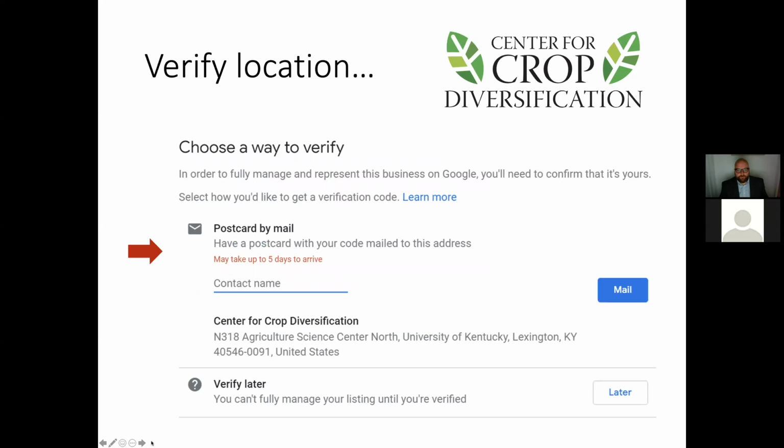And then verifying your location is important. Google's trying to make sure that you are who you say you are and that you have a physical address for your business. But you will be able to create the rest of the profile before you verify your location, because it does take a few days. I did this for the Center for Crop Diversification, and basically they just send you a postcard with a little code on it. I think it's like 5 or 6 characters, something like that.